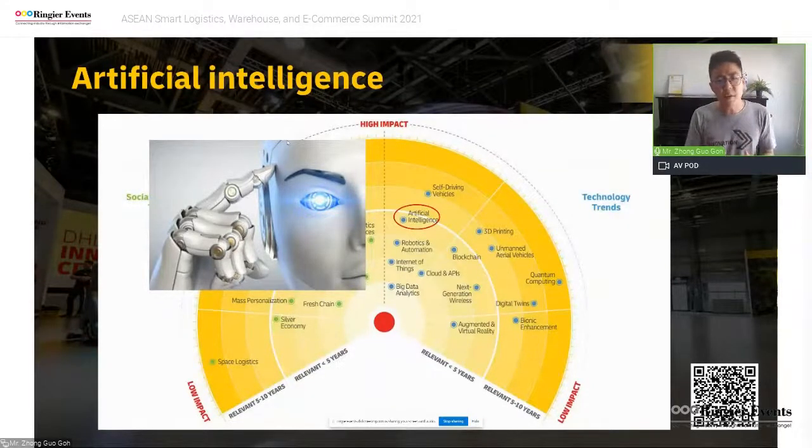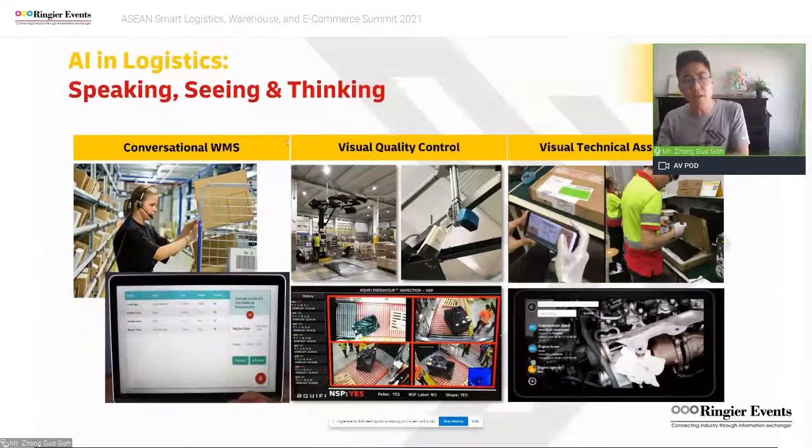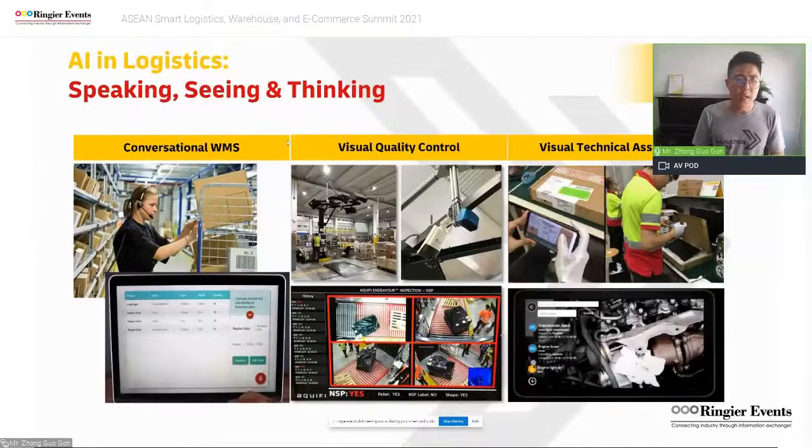But let me share with you some very exciting potential of AI in other areas that we are looking at in DHL and our supply chain operations. Our trend report on AI describes AI in three ways: speaking, seeing, and thinking. So the use of AI-enabled robotics, computer vision systems, conversational interfaces and autonomous vehicles, the embodiment of AI in our logistical operations. So hopefully these tools will augment the capabilities of our employees today. And through AI, we believe our tools will be much smarter in our operations.